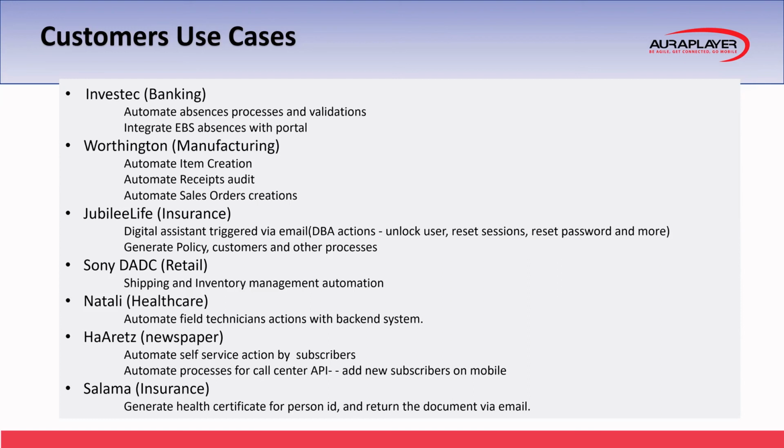Jubilee Life did something very interesting for DBAs. They created Shayna, who's their automated DBA. So basically, you could send Shayna an email, and you could say, unlock my user, reset the session, reset my password, and do all types of basic DBA functionality. And that happens automatically. That runs a script in the database to perform those actions. So they've gotten rid of 65% of the DBA queries to do very silly things like, I forgot my password, reset my password. So that's an actually incredible idea of a bot that almost every organization with Oracle would probably love to have.